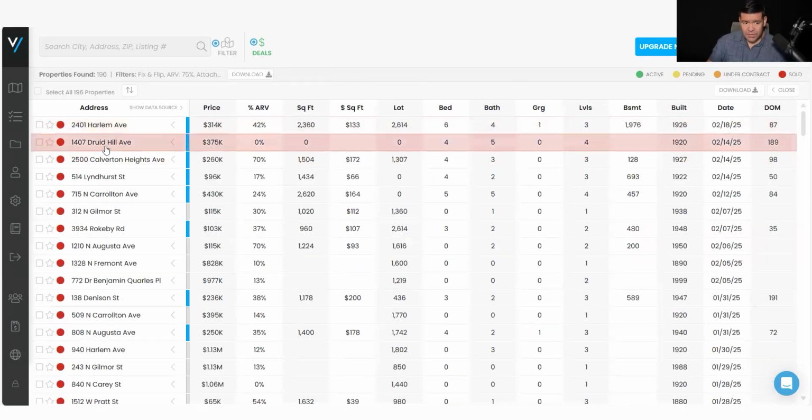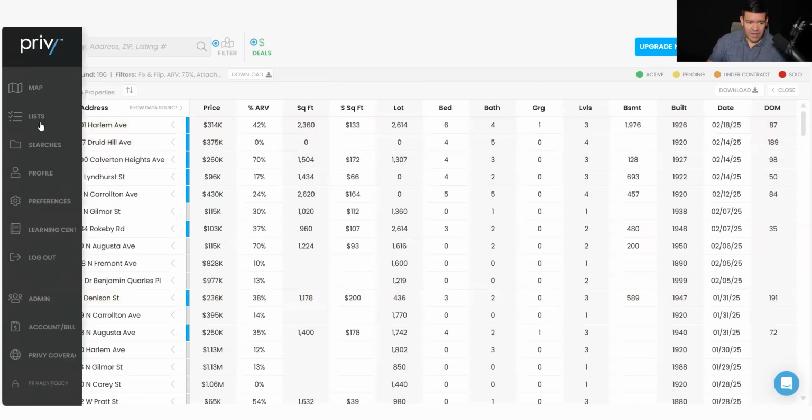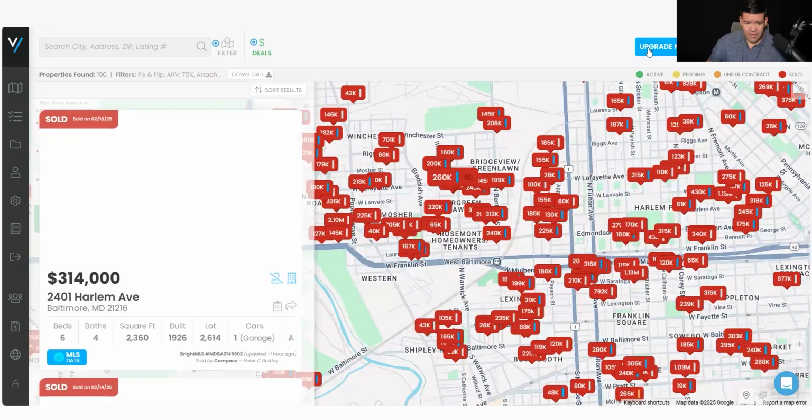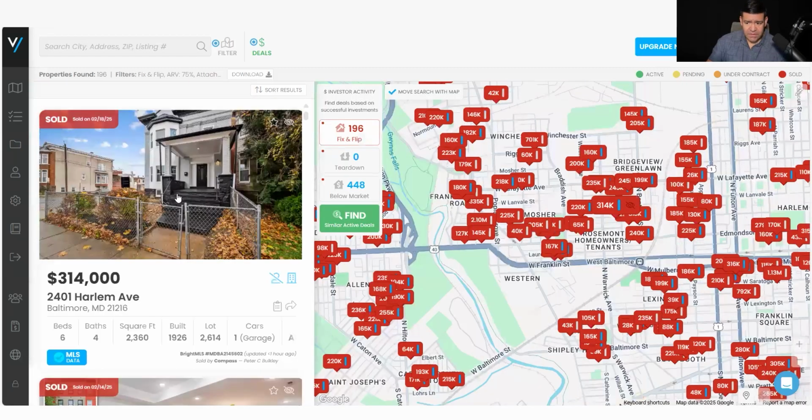You don't get the photos, but now you have a list that you can check a bunch of properties off. You can put them into different folders. As I start to select, this function shows up where I can share multiple properties at once. I can move multiple properties into a single folder. And so those are the four views. Go back to the map view here, and let's look at one of these properties.